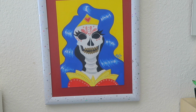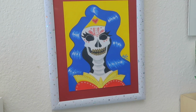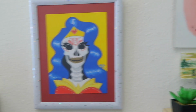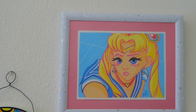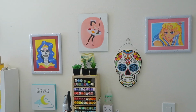I don't hang my art up ever really in my space, so this is new for me, but I added this one and this one. The frames are from Amazon, by the way. If I remember, I'll link them down below. But I added those to this little section of the wall. Anyway, I'm going to work on 2 things today. I still would really like to start a painting.